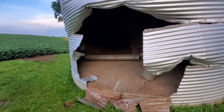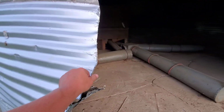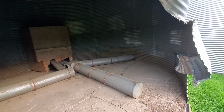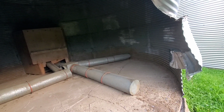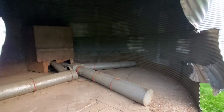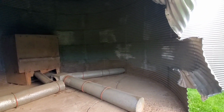You can see I just grabbed it and ripped it open. It's pretty heavy steel, but nothing a skid loader can't handle. So the guys come for scrap, it's all going for scrap metal. And some of you probably will say, well, it was a good enough bin to reuse. They're just small bins. I don't know what they'd hold, a trailer load, maybe two trailer loads, I'm not sure if that. A small grain bin.